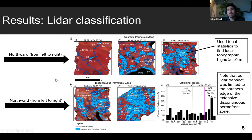zone, we used focal statistics to find local topographical highs and lows. Where there was an abrupt rise in this LIDAR surface of 1 meter or more, we used that to classify potential areas where permafrost peatlands are located. And then we summarized the total area that those occupy along this transect.